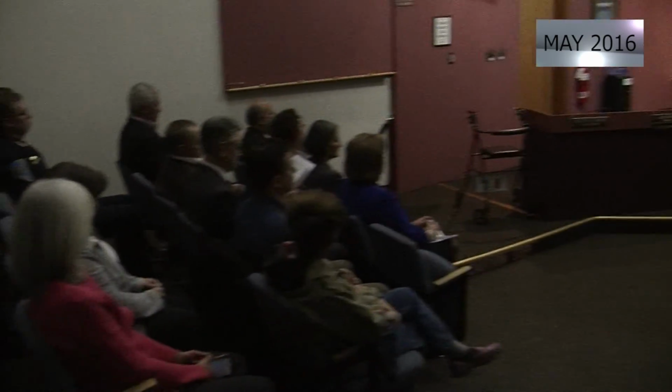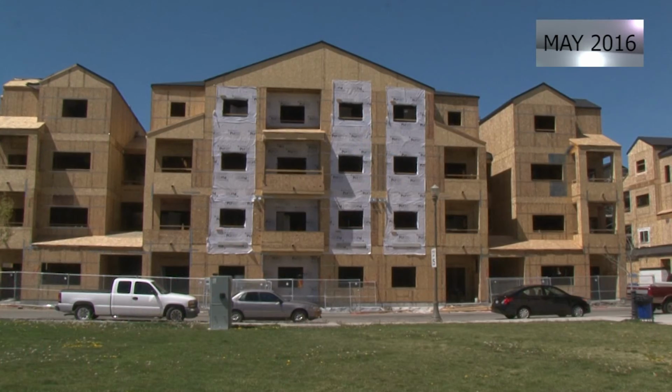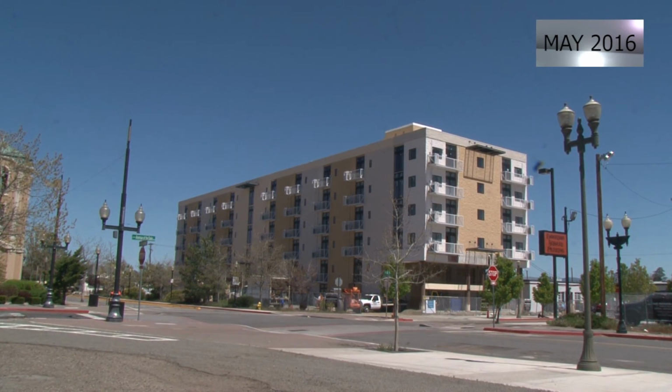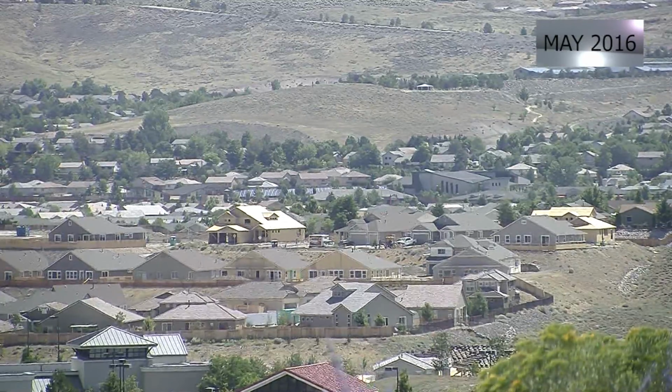A lifelong resident of Sparks was happy to provide updates on the revitalization of Victorian Square, where 3 new highly anticipated projects will provide business opportunities and trendy urban loft-style apartments, as well as new residential development projects, which nearly doubled from 2014 to 2015.